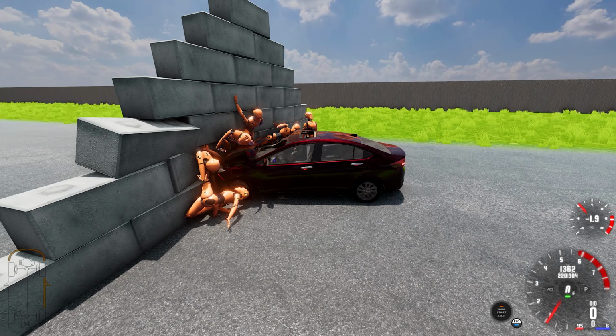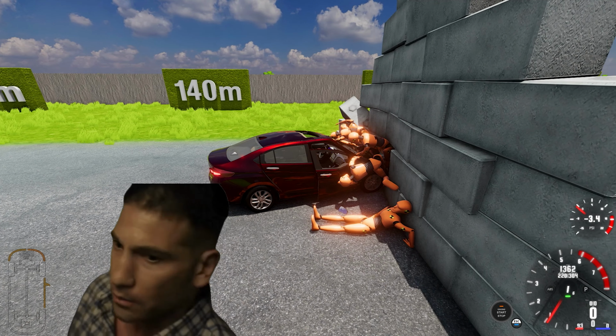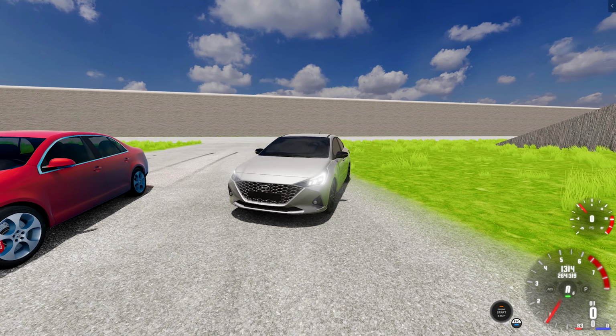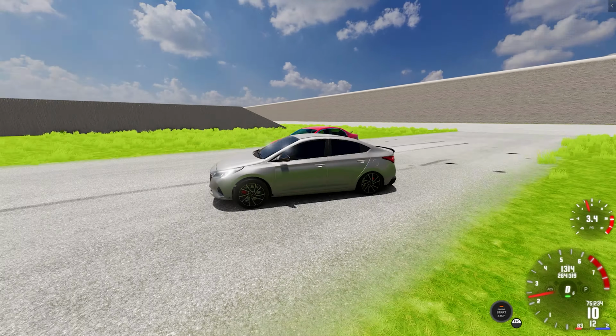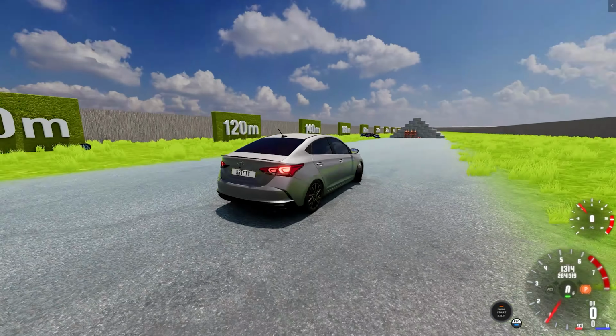City did not survive the test. No, no, no. Our next car is going to be Verna. Verna stopped at 100 meters.